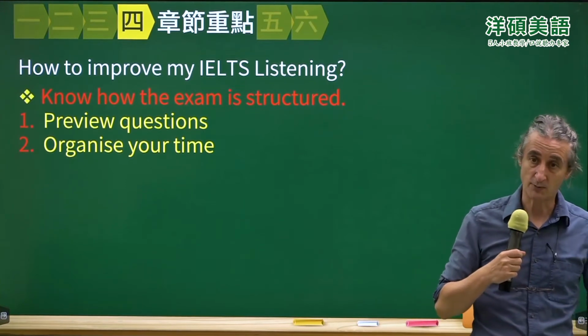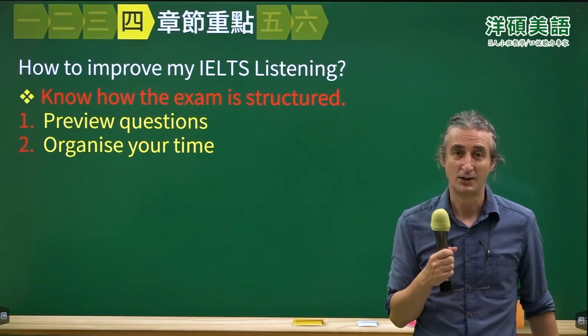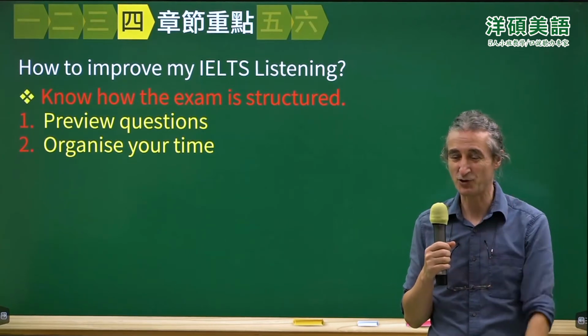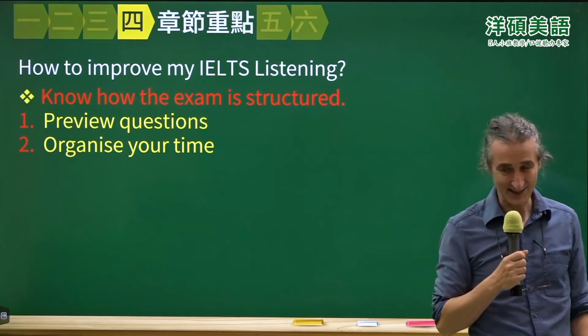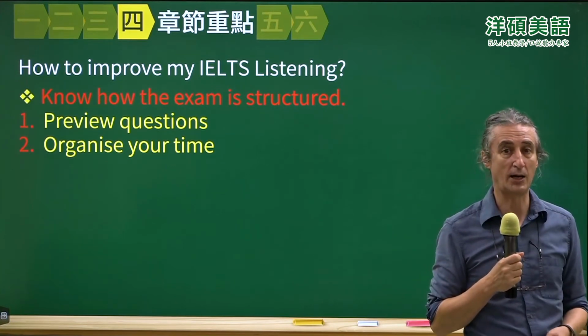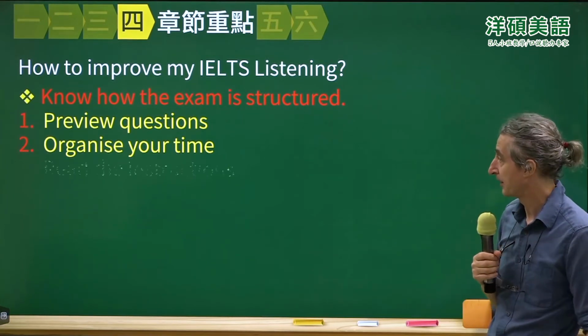Then you also need to organize your time. They will give you some time to preview questions. They will also give you times to check your answers. And what you can do, instead of checking your answers, you can start looking at the next set of questions so that you actually have more time to preview. Previewing is really, really important.